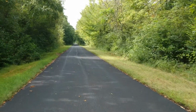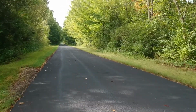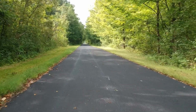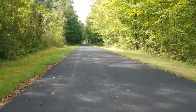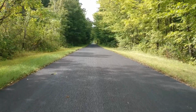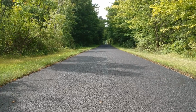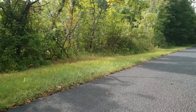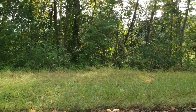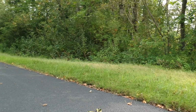You can see that it's been freshly paved, so it's a nice smooth ride, and we're headed towards the town of Rock Creek. I didn't go too far, probably 200-300 yards in each direction. Once we get up here into the sun, we're going to stop and turn around slowly, and you can see again that both sides of the path are lined with nothing but trees and a lot of vegetation.